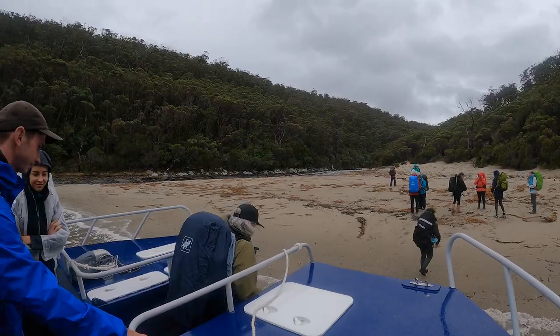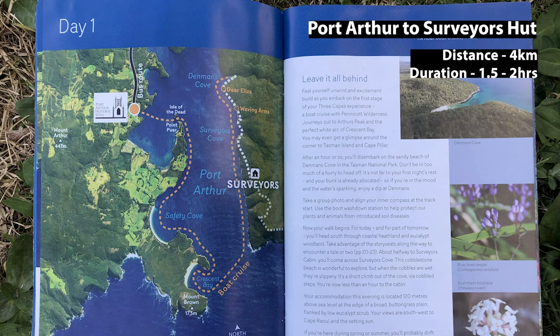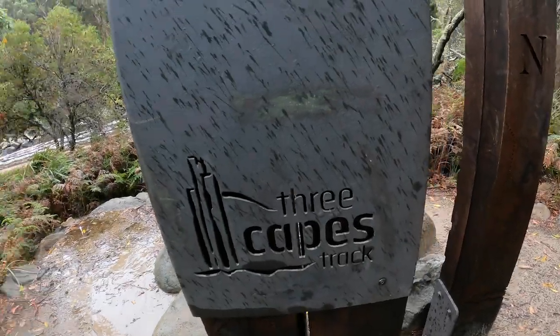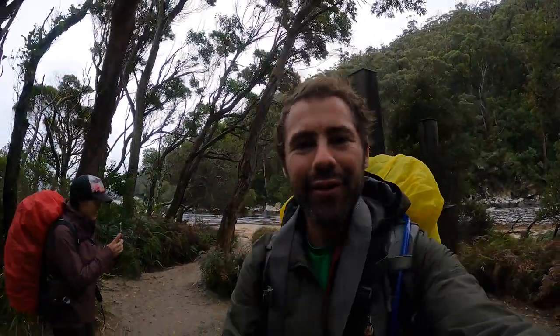Day one, we just got dropped off on the beach and we're gonna hit the trail right now. Come along for the journey. This is it, the Three Capes sign. The beginning of our 4-day hike. We've got all the gear that we need.